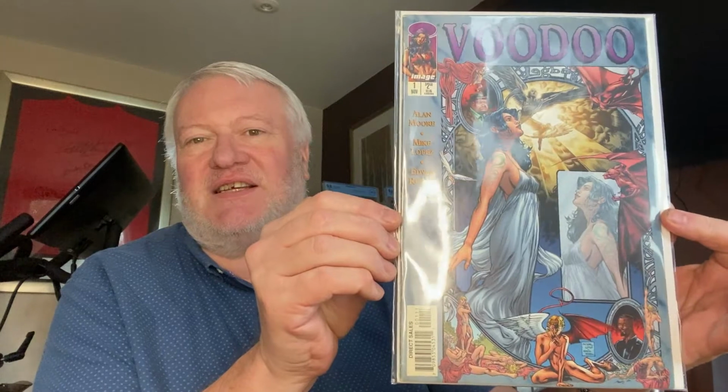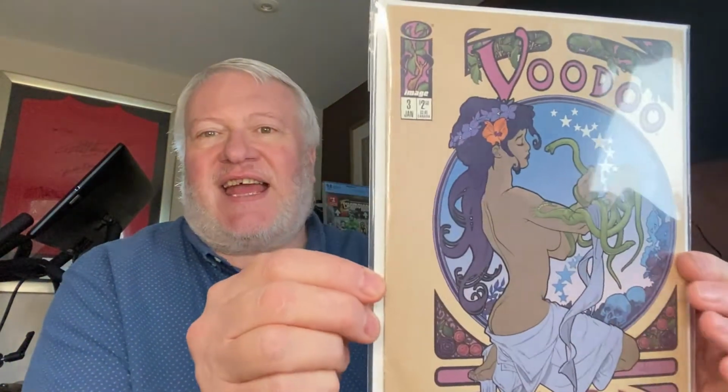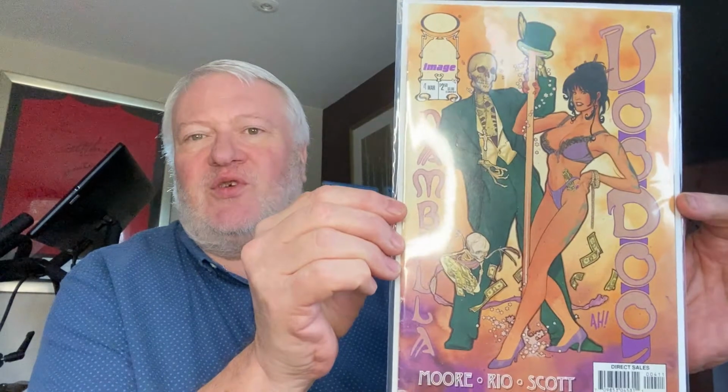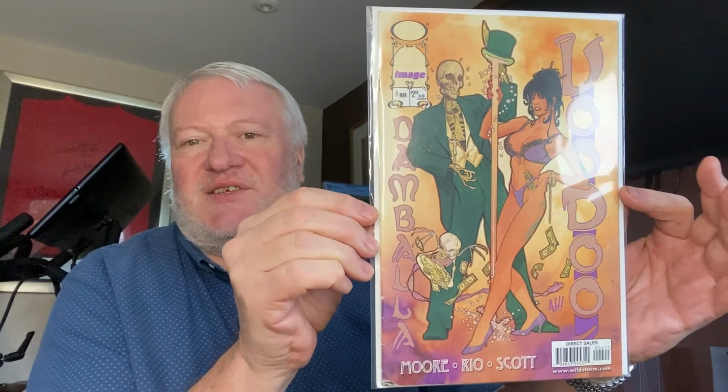You can't go wrong. And I found somebody who was selling all 4 of these for about $25. So I picked up a set. Number 1, I don't think number 1 is Adam Hughes art. It's the only one that isn't. Number 2, which I've just shown you. I haven't read these yet, but I will read them because it's Alan Moore. This is, again, Adam Hughes art on the cover. And number 4 as well. That's a comic called Voodoo from Image Comics. Alan Moore with some Adam Hughes cover artwork.